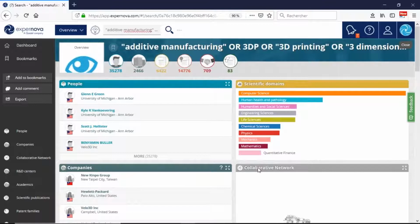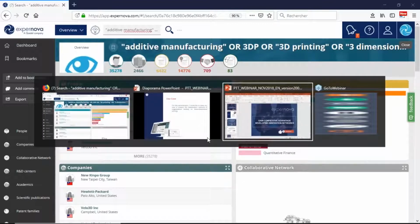So finally, we come to the third and final stage. That is to say, it is time to capitalize on the knowledge gained. For this, the Expernova platform allows you to bookmark and export the expert profile, the organization profile, the list of experts, the list of companies. The graph can be exported too, so you can export everything. And that brings me to the end of today's webinar.